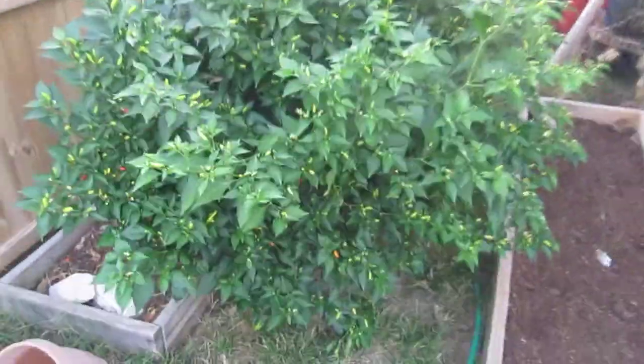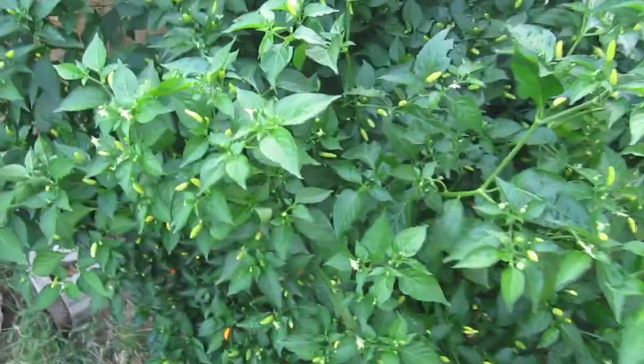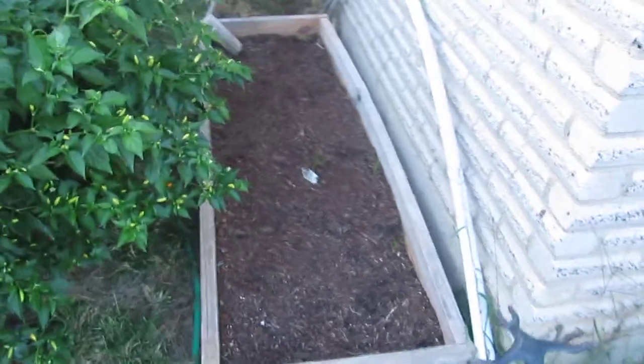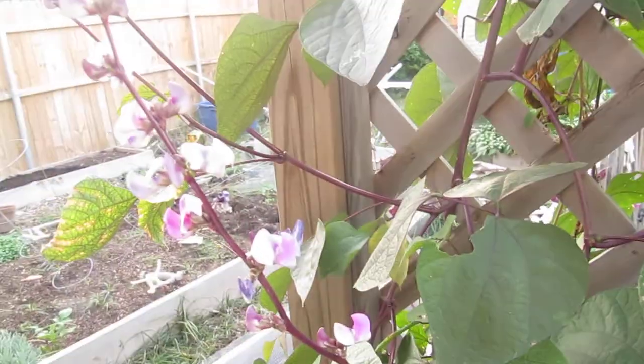This is my Tabasco hedge, I guess. It's loaded with peppers. The recent rain kind of toppled them over, so they're not hanging up against the fence anymore, so it makes it a little hard to get the mower through. Got to get this bed ready for some more carrots as well. My table that I found on the side of the street, I need to fix it and move it. So that's it.